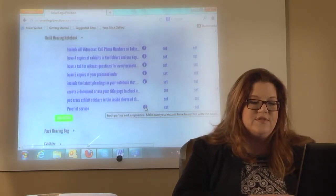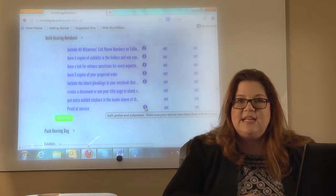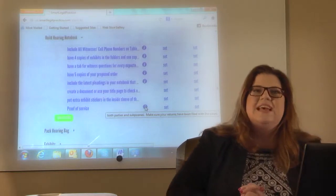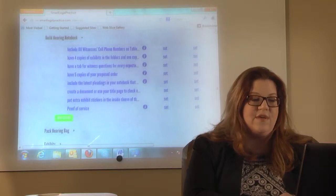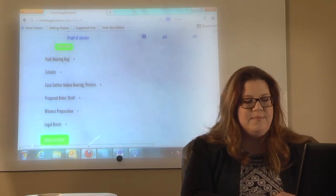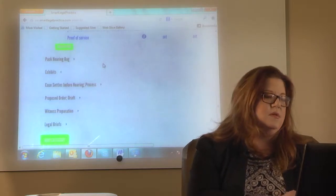And when you have proofs of service, the returns need to have been filed. So there's just a little reminder here to whoever does that, you or someone else in your office: make sure you filed your returns. Unless they were filed that morning, which is sometimes what has to happen, the judge will be able to see that your return is filed. And that just proves that you served them properly.